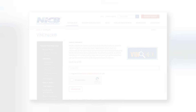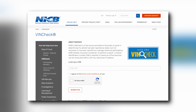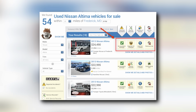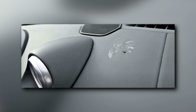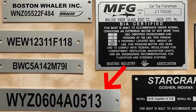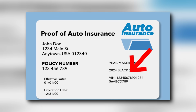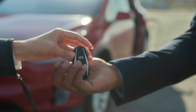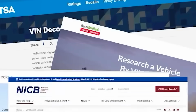Want to protect yourself? Do this. Run the VIN through NICB's VINCHECK, or CARFAX, both free. Check for tampering, uneven rivets, scratched dashboards, mismatched VIN plates, and always match the VIN on the title, dash, door jamb, and insurance. You do your homework, you check the VIN, everything looks legit. But these scammers? They've moved on to something simpler. They'll steal your car right out of your hands, while you think you're in control.